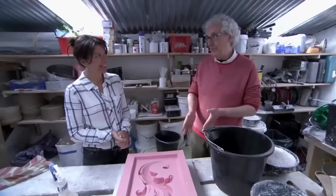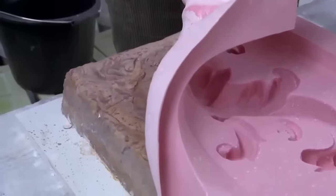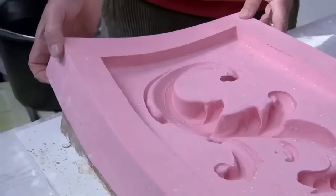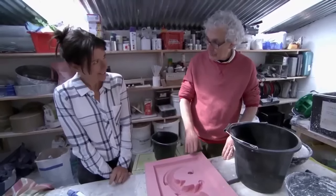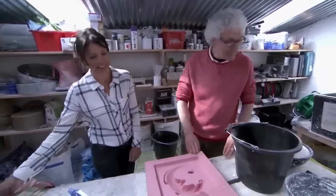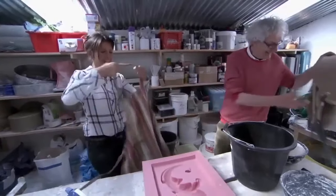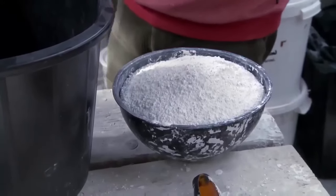Well, this is one of the silicon moulds I was talking about. It's actually got a case behind it to keep it rigid, less likely to bend while we're doing the cast, so it'll be accurate. And the cast would be the messy bit? That's going to be messy. Should I put this on then? Put an apron on. The cast mixture is made from gypsum plaster and a specific quantity of water.